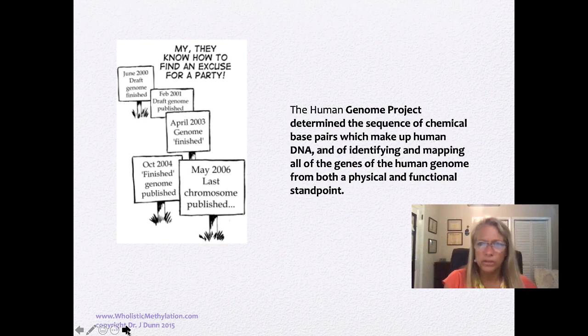This is all new. The Human Genome Project determined the sequence of chemical base pairs which make up the human DNA and identified and mapped all of the genes of the human genome from a physical and functional standpoint. The last chromosome was finished in 2006. So this is a very new science, and every day, there are new studies showing what genes are associated with what particular risk of certain imbalances in the body.